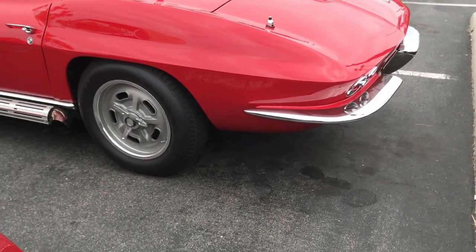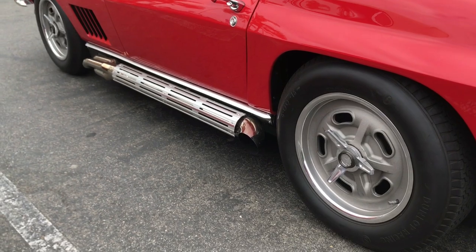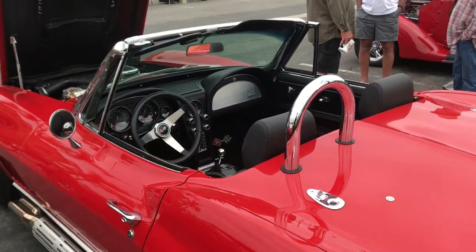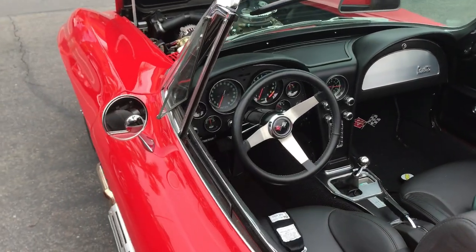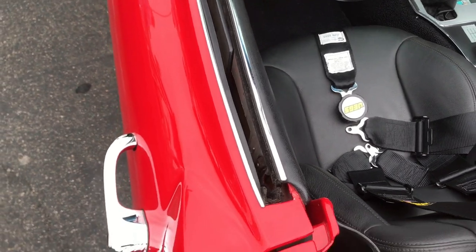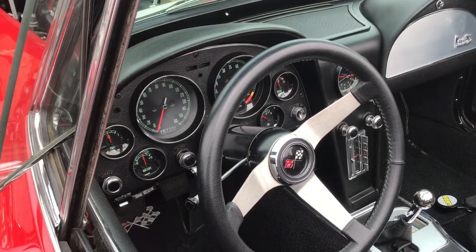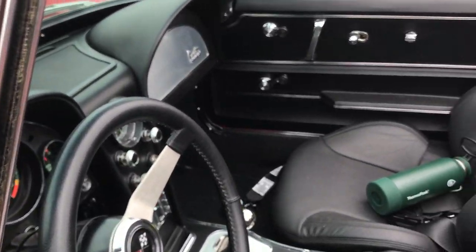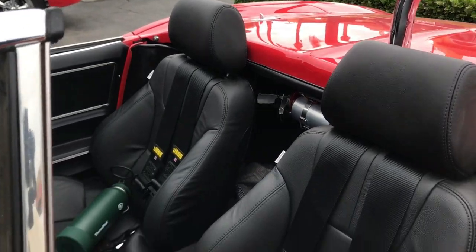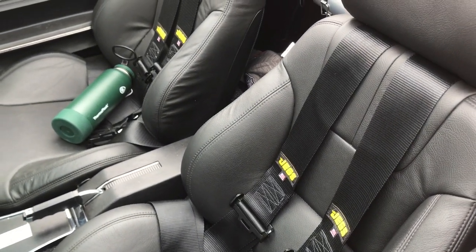Well, this is a 64-65. Oh, look at the kidney bean wheels. And he's got the side pipes on it. He's got the bar. Of course, he's got all three pedals. He's got 5-point belts in it. Dash is all beautiful, original. But what he has done is upgraded his seats. He's gone to good quality high backs, and at least a 4-point, looks like a 5-point system.